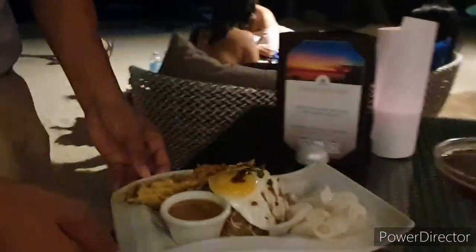Ako naman, yung cheapest. This is the nasi goreng. Cheapest on the menu. Yeah, this is the nasi goreng with a 2-piece of chicken grilled with an egg, fried rice, and fish with the chips on the side and the sauce.